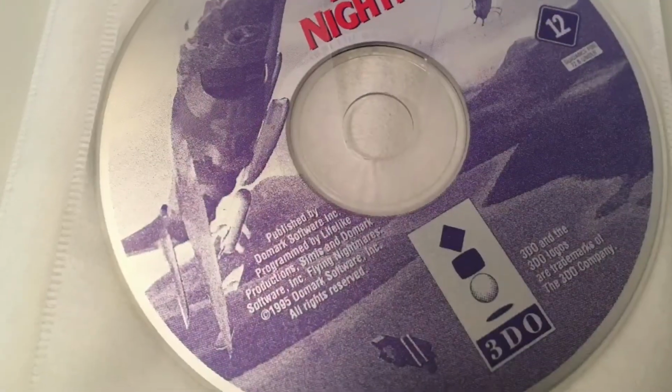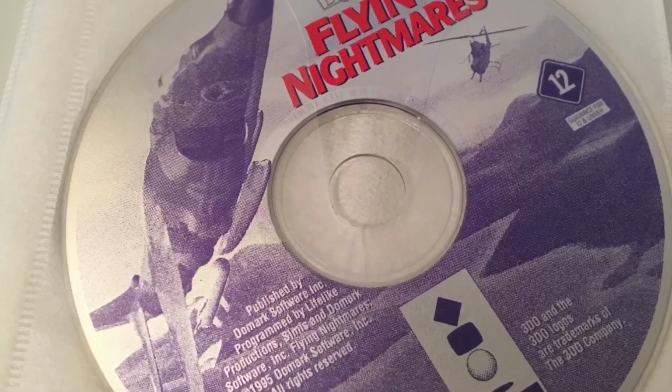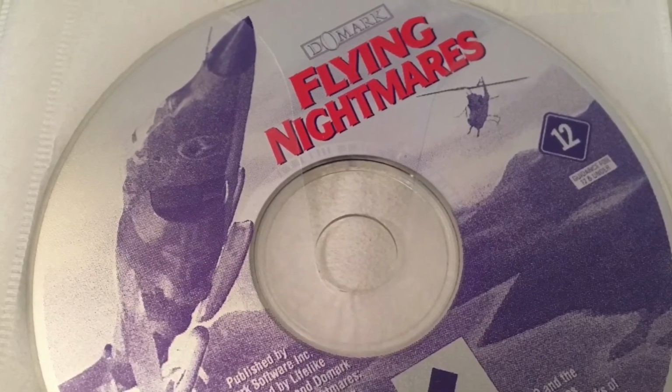And then the last little bit of a pickup here, Flying Nightmares, a 3DO game. It was $2. I thought I would try it, and then I realized once I got it home, it is a PAL game, it appears to be. So I'm not even sure that this is going to work in my 3DO. I haven't tested it yet. Everything else I've played though, except for the Jaguar games. But yeah, that's my pickups from MGC.